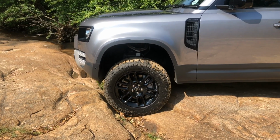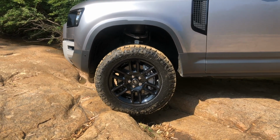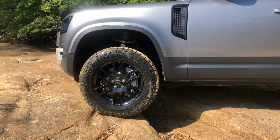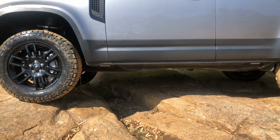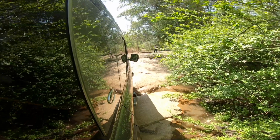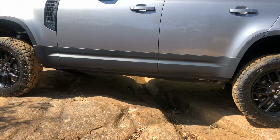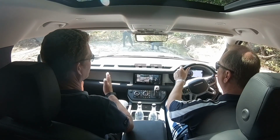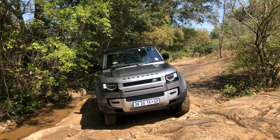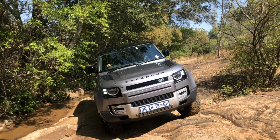So we're looking good, nice and easy. Left front wheel is there, left front wheel is just about through, right front wheel into the ditch. Look at that. Is it too straight, or do I turn? You can turn down that way a little bit. There we go. And then the moment the front wheels are up, we're actually going to straighten up again a little bit to pull the back wheels to the same spot.